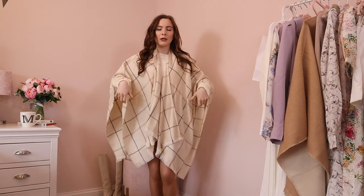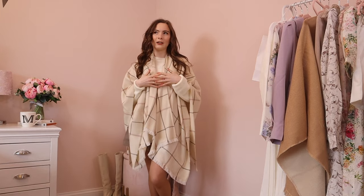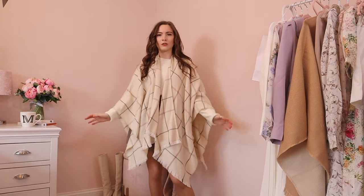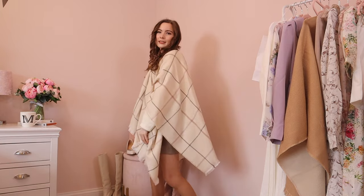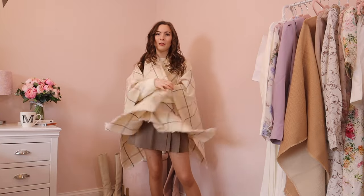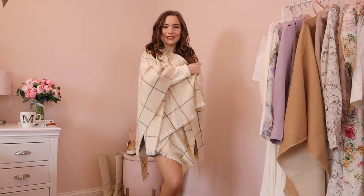I have also worn it with a belt around the middle to cinch in your waist and make it look a little bit more put together rather than super casual like this. But I absolutely love these types of capes, and Chicwish sell loads of them. So yeah, definitely worth having a look if you see them on the website. I just want to stay in it all day now. It's just so super cozy.